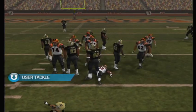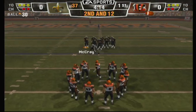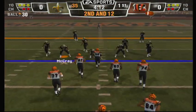And he'll lose yardage on the play. And let's give credit to the defense. They had a great push there. They got in the backfield, took control of their own gaps. 30-yard line.